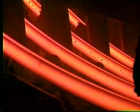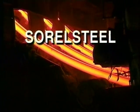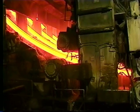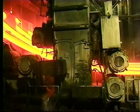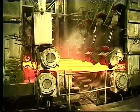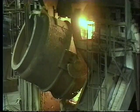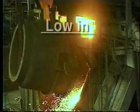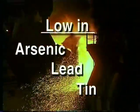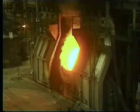QIT's continuously cast billets are sold under the name Sorel Steel. The suitability of Sorel steel for critical applications, borne out by the wide range of products produced from Sorel steel billet, is achieved in part by a supply of liquid iron with a consistent low level of residuals deriving from QIT's ore deposit. As a result, Sorel steel is low in copper, molybdenum, tin, arsenic, lead, and other tramp elements that are difficult to control in scrap-sourced billets.